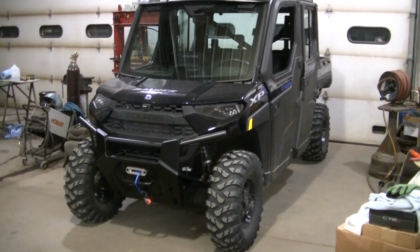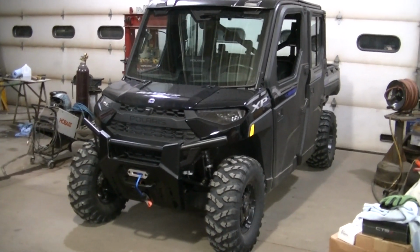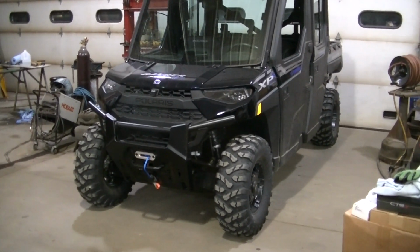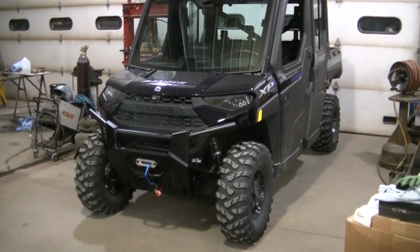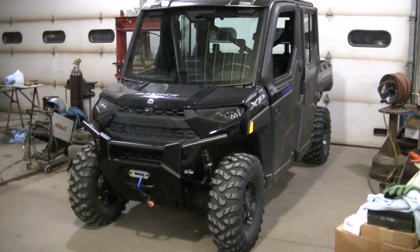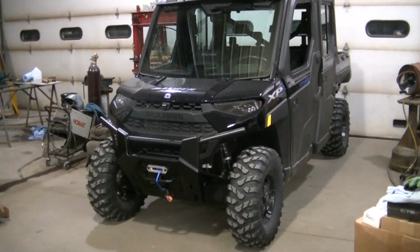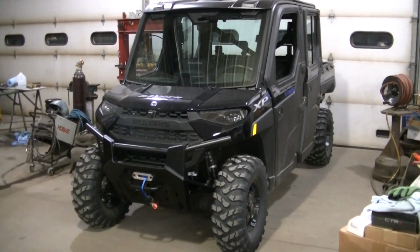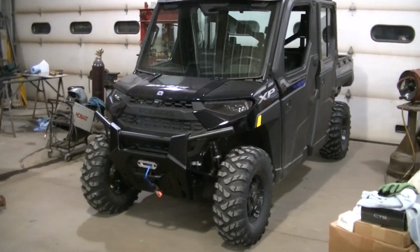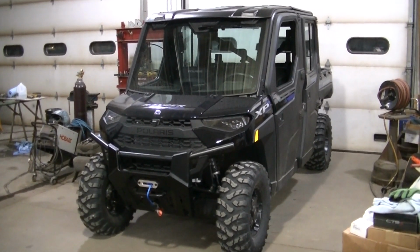Like I said, I don't have a lot of experience with these 1000 XPs. The neighbor had one that I put a plow on. His was a 21, I think. I don't remember it being hard to shift in and out of the gears, but I just drove it from here next door. I really didn't take it anywhere, so I don't remember it being hard to shift, but yeah, we'll see. Hopefully once they get more miles on this thing, it'll shift better, but we'll see.